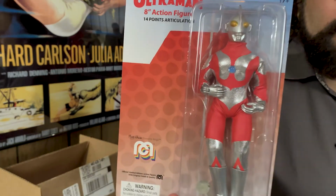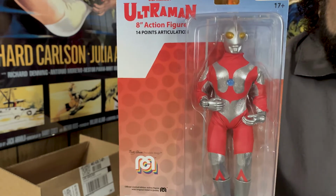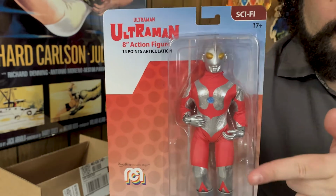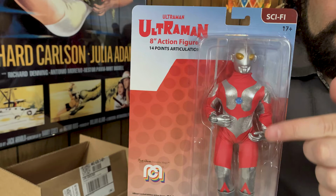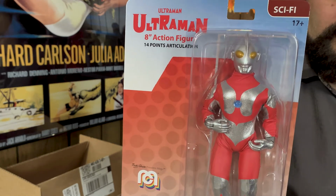Now, I've got to say, I've got a few gripes about this costume. I like it more now. It's grown on me as I've seen photos and things. This is the first time I've seen it in person. But the first time I saw photos of this, my initial reaction was kind of disappointment, because the costume just doesn't look perfectly screen accurate.